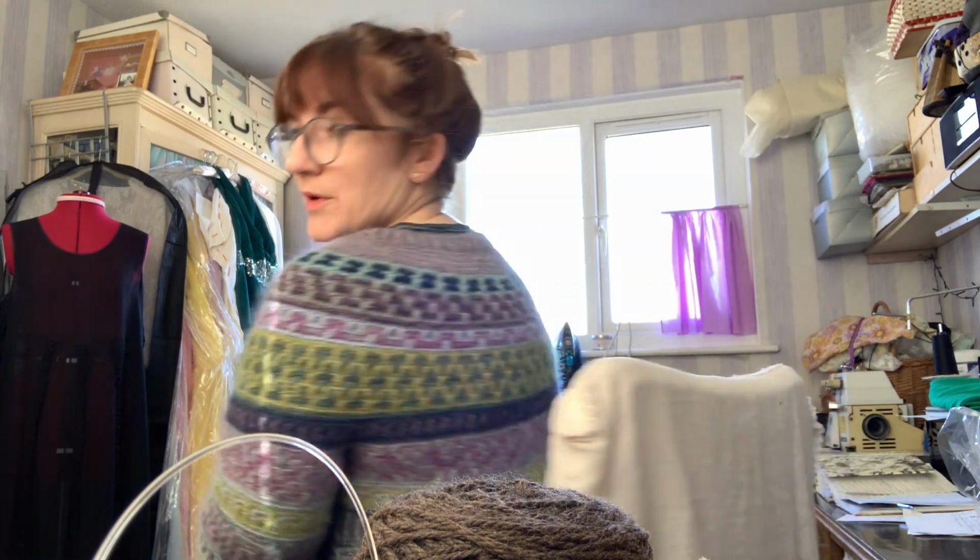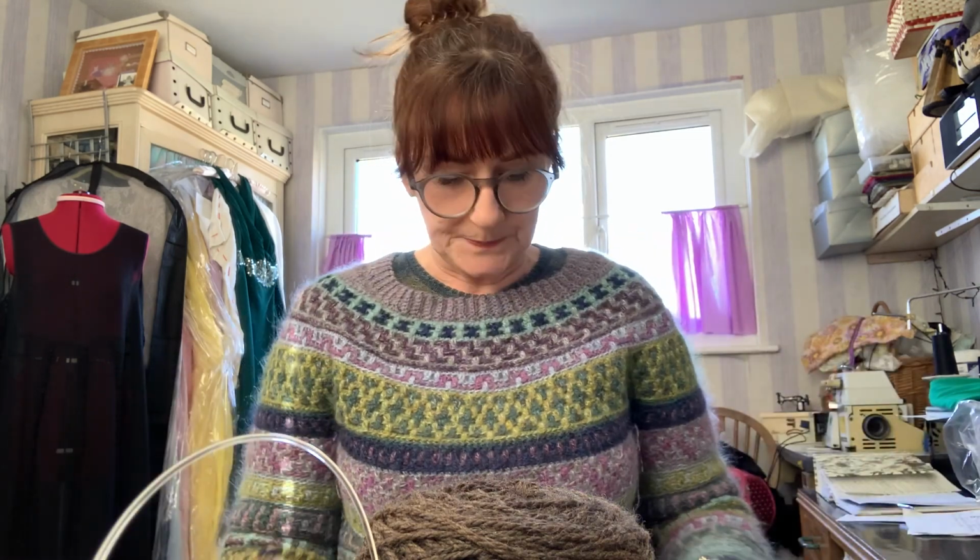And it is confusing when you're trying to understand the pattern and read it, like make logical sense out of what you're doing. But if you just follow the pattern, it's fine. And it actually wasn't that difficult. We've got a bit of back shaping going on. It was quite enjoyable. I don't think it took too long. Anyway, what I'm working on at the moment.